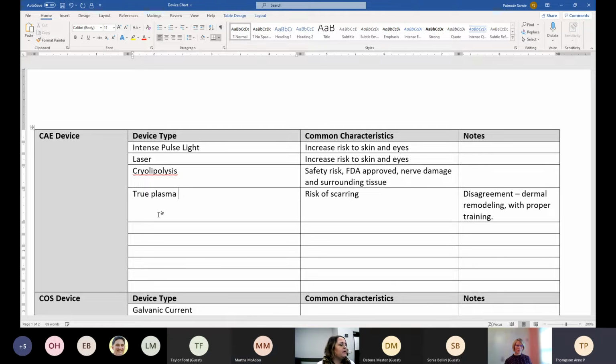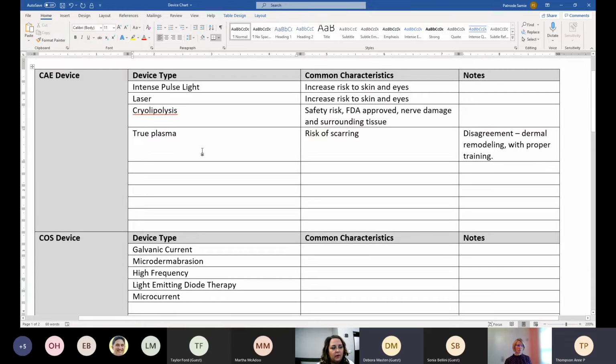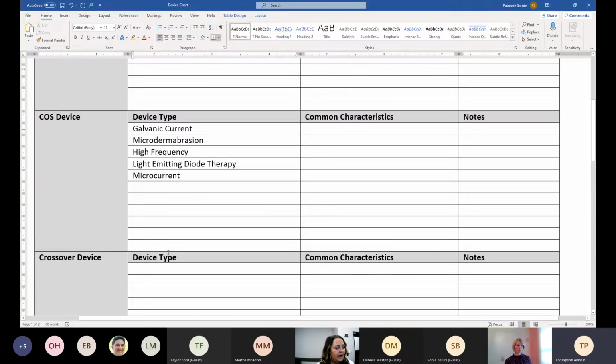So tell me a little bit about with proper training, and would that be just for the fibroblast, Deborah, not the true plasma? I'm sorry, I'm not sure of your question. I hear they all need training. True plasma would be advanced, and then fibroblast would be likely COS. Is that accurate? Did I hear you correctly? In my opinion. Okay. Yes. Going down the list.